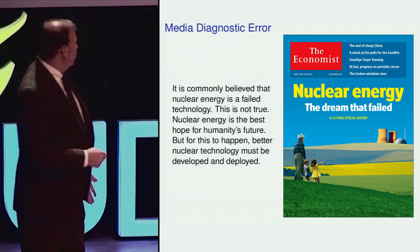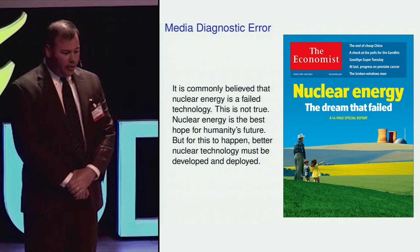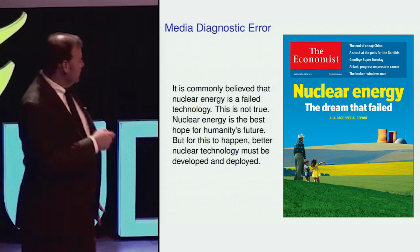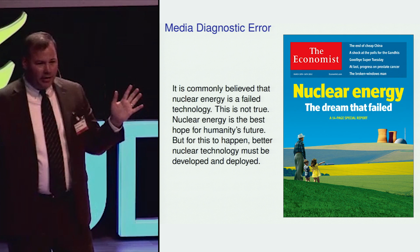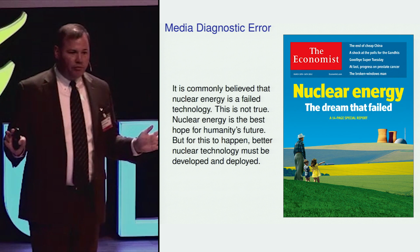It's commonly believed, this is a copy of The Economist I got a couple of years ago that said nuclear energy, the dream that failed. Ladies and gentlemen, this is incorrect, all right? This is absolutely not right. And I want to cement that in your minds, that nuclear energy is not the dream that failed. If anything, it is humanity's best hope for the future.